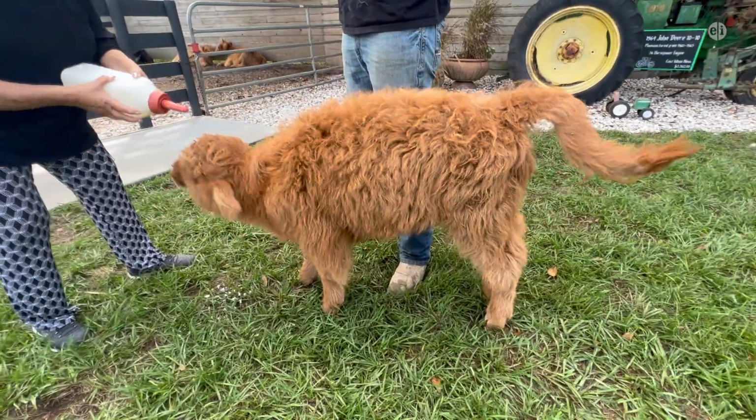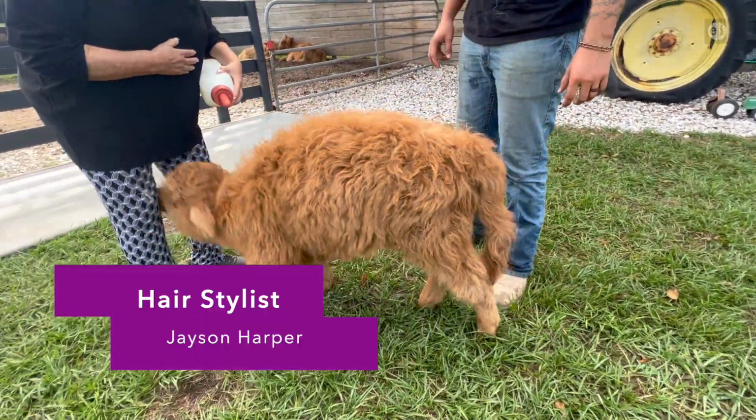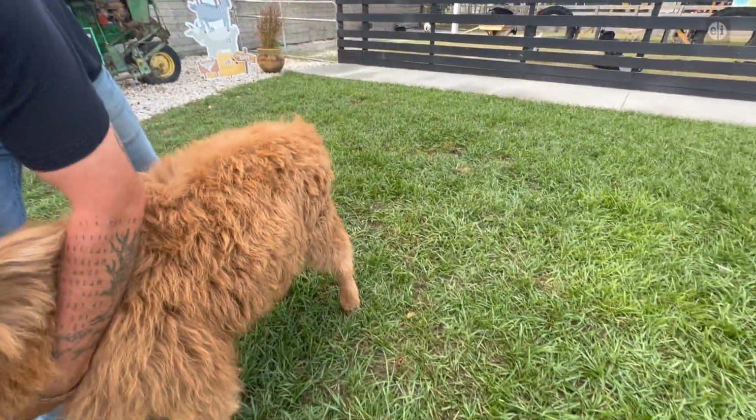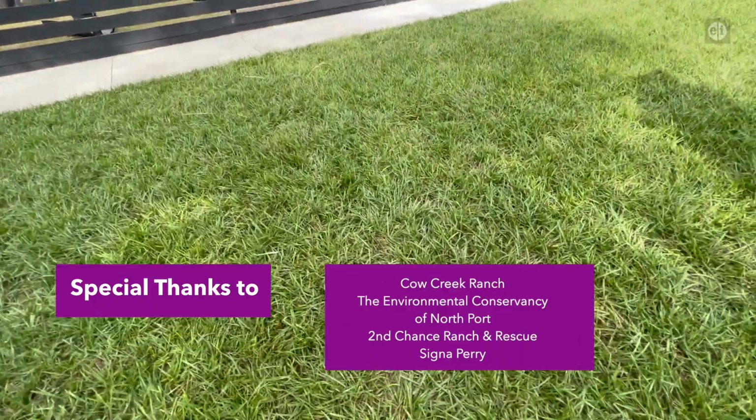Beautiful, beautiful black coloration. Hey, she's looking for the bottle still. Here we go. Sorry. You ain't gonna find it anywhere else, boy.